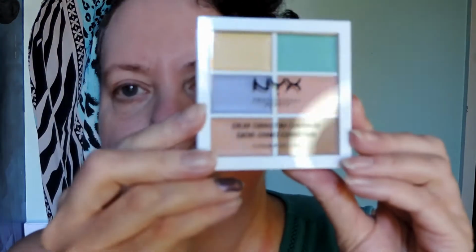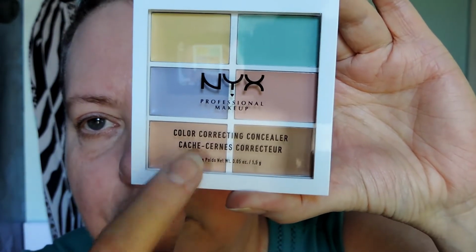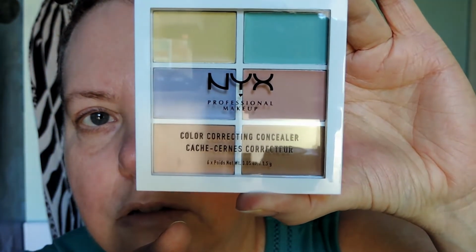Even though this has French on it, I don't know if you can see. Can you see there's the French? They still spelt color wrong for us Canadians. Anyways, maybe we'll put some glasses on for a second and we will see what this says. Professional Makeup Color Correcting Concealer. Concealer palette, palette concealer corrector. Nothing on here. You're supposed to know what you're doing before you get it.